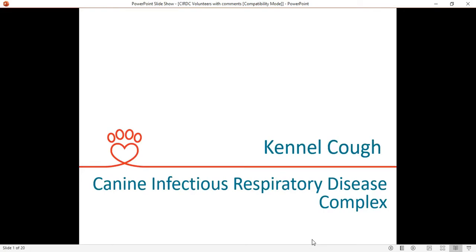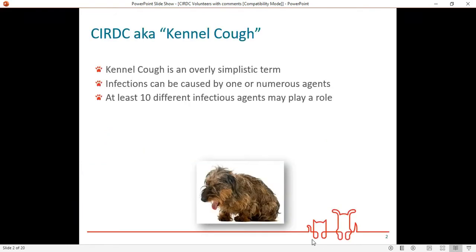Hi, I'm Dr. Reed. If we haven't met yet, I'm the medical director here at Seattle Humane, and I'd like to share some information with you about kennel cough so that you can better understand our infectious disease policies and procedures, and so that you can help us to continue to provide excellent care to our dogs.